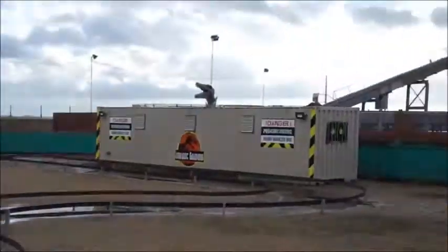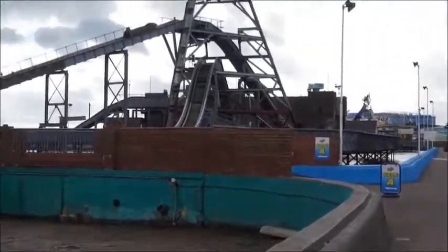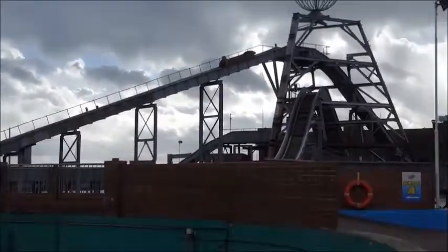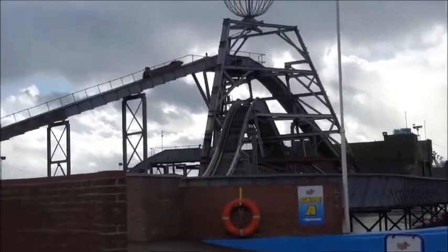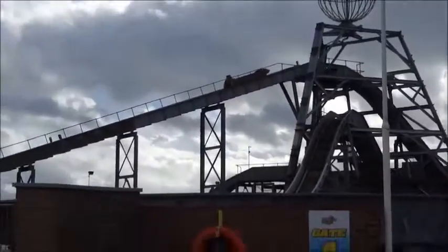I like it. And this log flume has been here for so long. When I was a kid, bearing in mind I'm 40 now, I used to go on this. It's obviously not working today, but I can't believe it's still here. It's exactly the same.